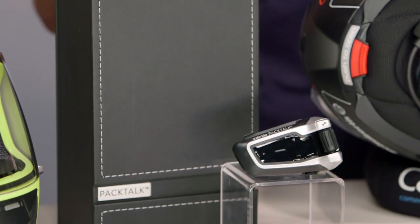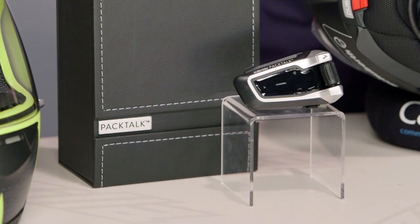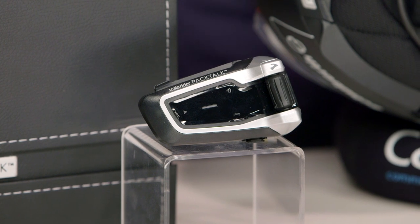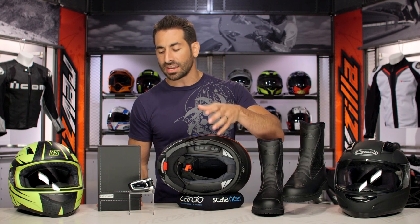That's dynamic mesh communication, which means you can take up to 10 different riders, have them working in and out of this mesh network. It automatically picks them up, it automatically lets them go, and it extends the network as you go. You have single packs starting at $329, dual packs in the fives, and remember, you're getting all of the Cardo technology, pairing with your Bluetooth devices, navigation, rider-to-rider communication, radio.